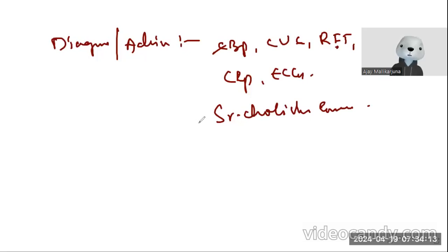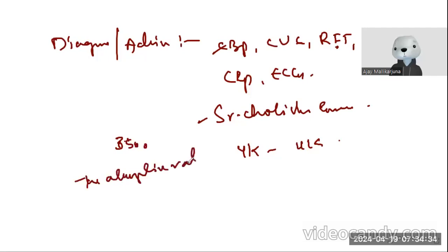And serum cholinesterase is important because normally it will be in the range of 4,000 to 11,000. But in this condition, if the levels are less than 4,000, less than 4,500, the poison absorption rate is more. So it is very dangerous. We have to see all these vitals and reports.